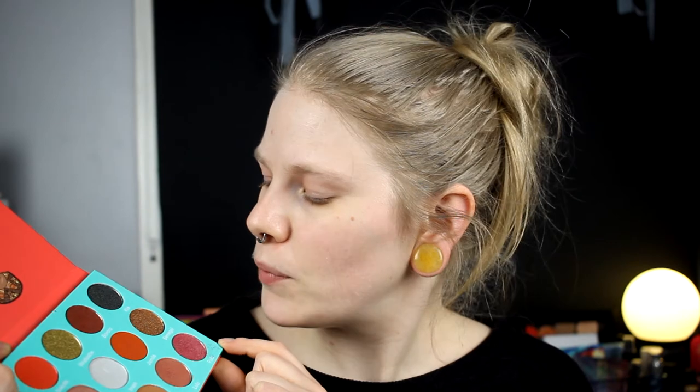Because I want to use this one, the dark one, Kaya. And also this Wudabe, and also this Iman. This I've used in my first impression with this palette, and I haven't used Senegal. Maybe I should swatch them a little bit. Oh my lord. Okay, so at least these.